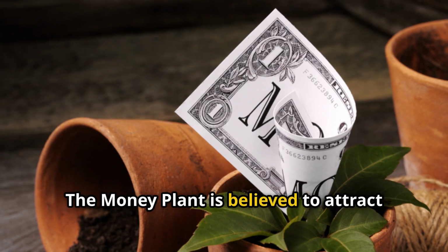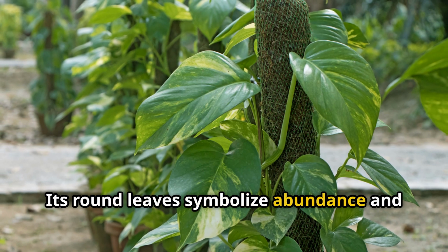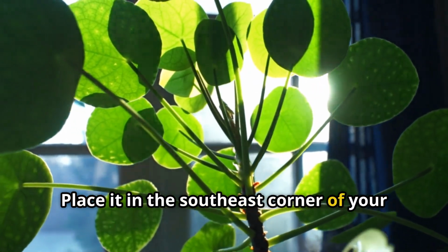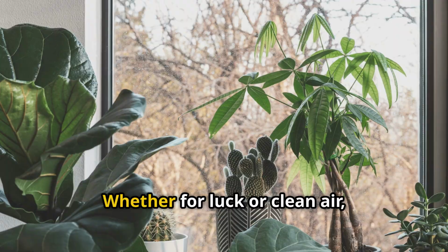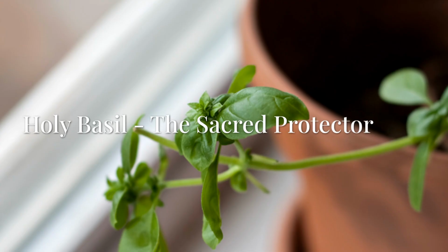The money plant is believed to attract wealth and good fortune. Its round leaves symbolize abundance and it's a powerful air purifier. Place it in the southeast corner of your home for maximum effect. Whether for luck or clean air, the money plant is a great choice.